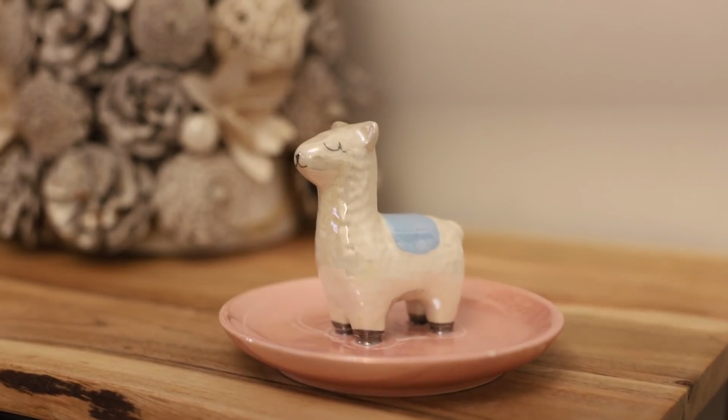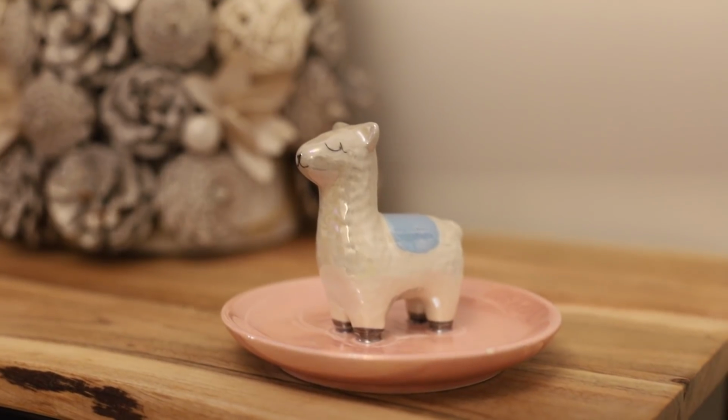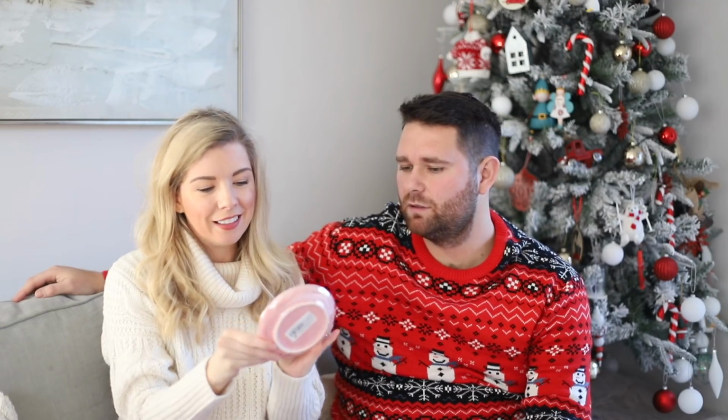Aww. You've got a weird thing for llamas recently. I do like a llama. It's a llama trinket dish. Yeah. Oh, is that what you call it? A trinket dish? Yes. That's cute. Is it a llama? Yeah, it is a llama.